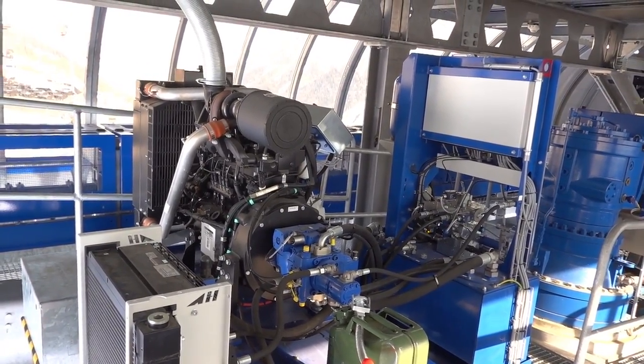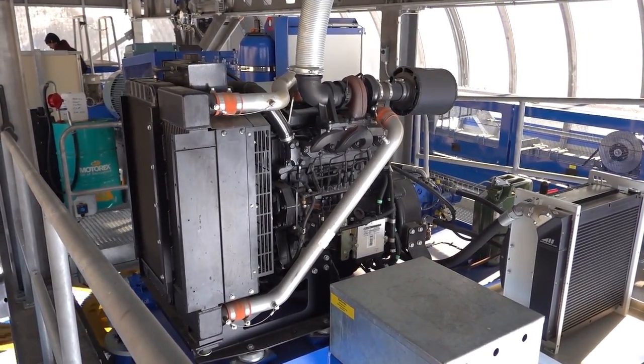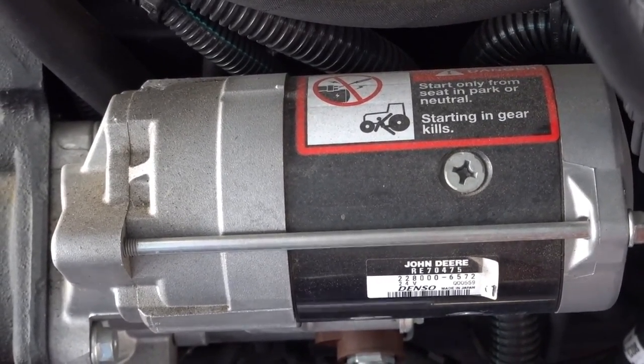If any American farm boys are watching, they'll love this. You're actually looking at a John Deere tractor engine. The person putting this sticker on probably had no idea that the part would go in a freaking ropeway.